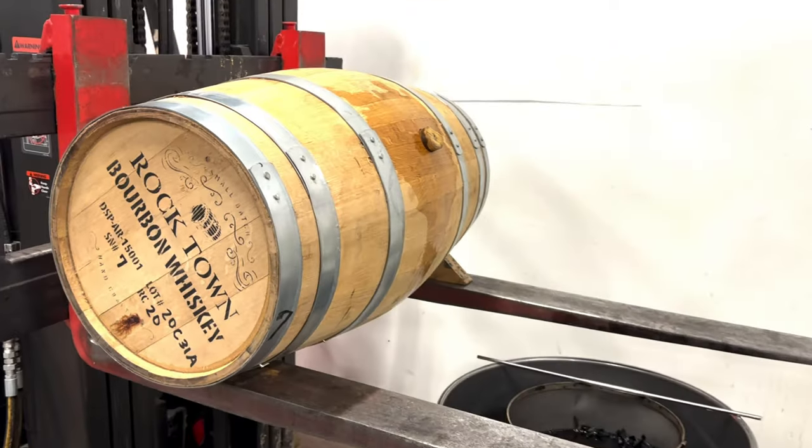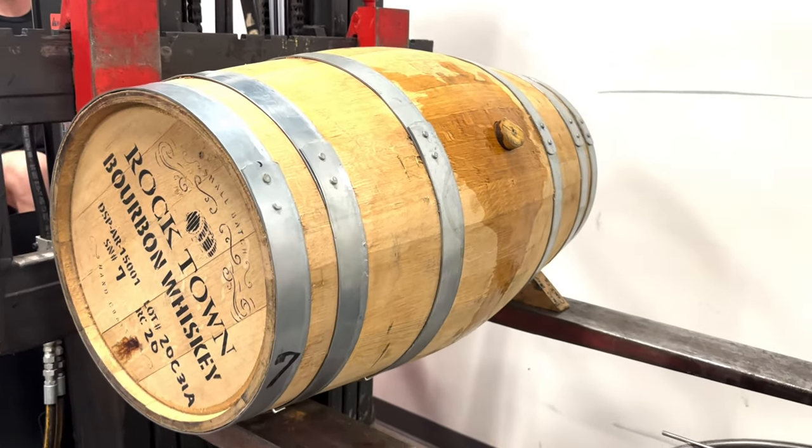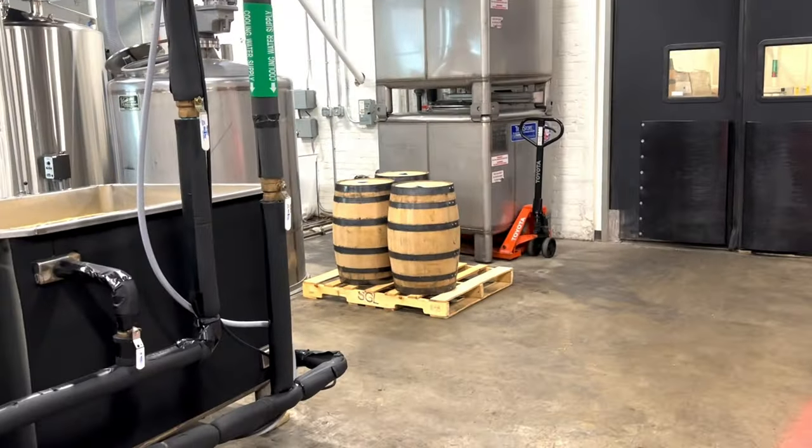So this is a 25 gallon barrel. This is a 20. Or 20. Yeah, those other three are 25. Okay, those other three over here are 25.